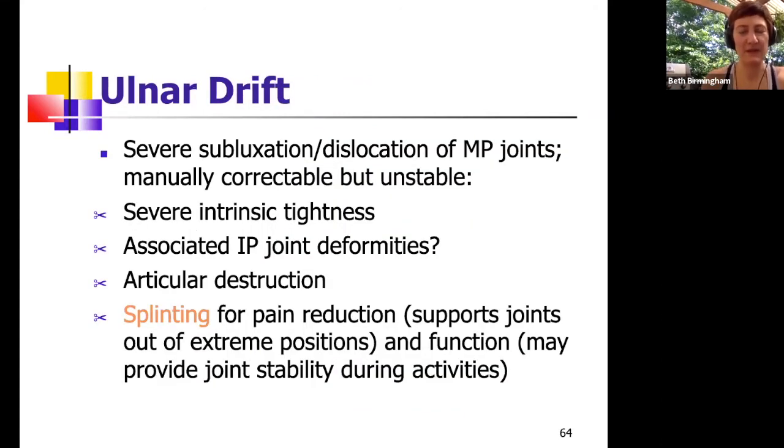Now, if the ulnar drift is severe, sorry, this one is they're severely subluxed, but you still can manually correct them, then you're still looking at the intrinsic stretches and making sure that the IPs are still flexible. You want to see, if you have x-rays, what do the joints look like? What's the articular destruction that's present? And then from there, you're going to again be looking at intrinsic stretches, what kind of splint will help with their pain, and what kind of splints will help with their function.